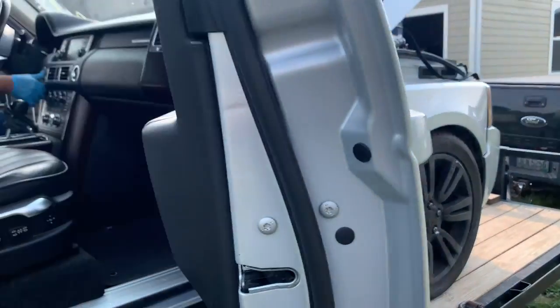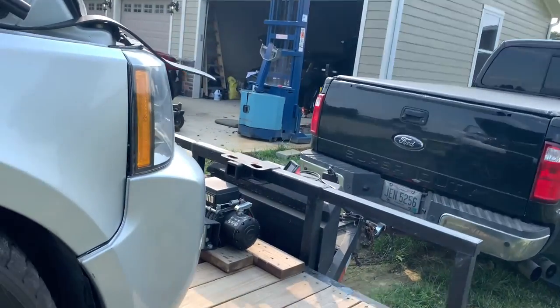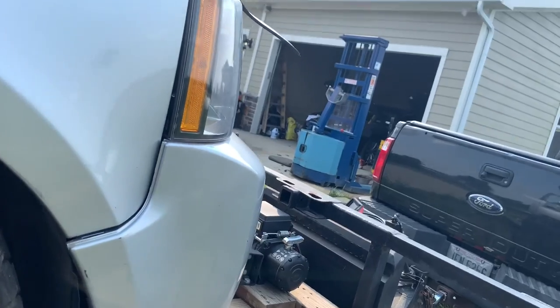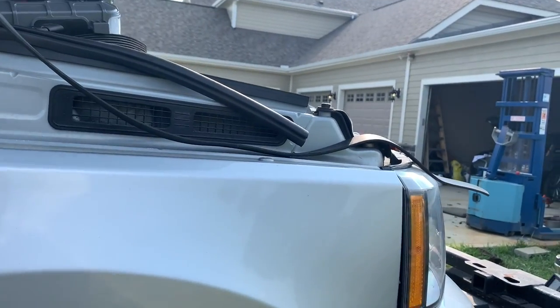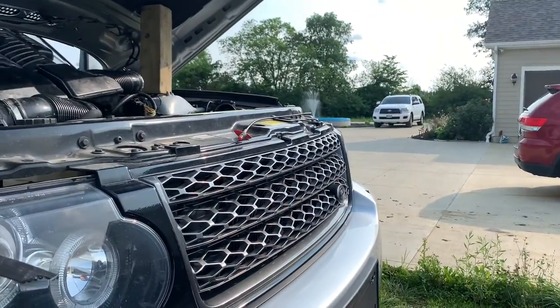Erase codes and then I'll click. See, it just clicks. Hopefully it's not enough juice. That's what I'm hoping for. Click, you guys heard that. Click. But I'm trying to start it up.